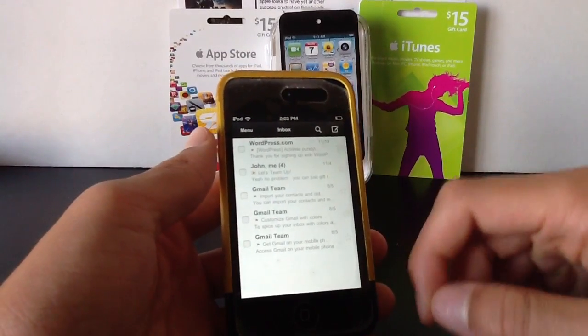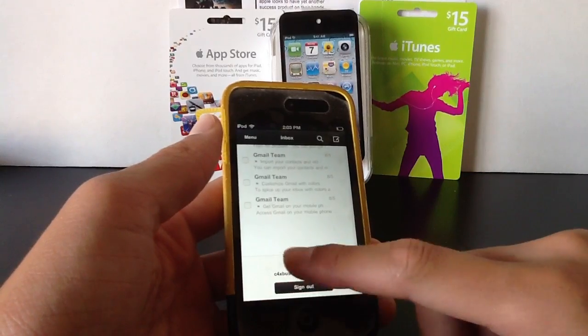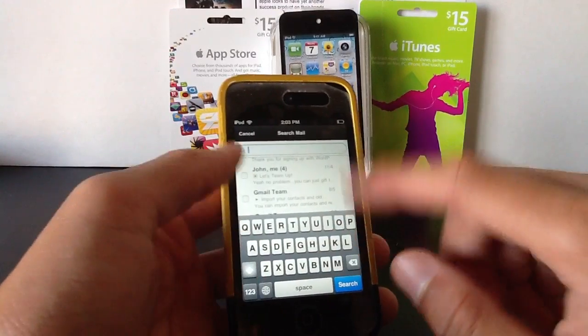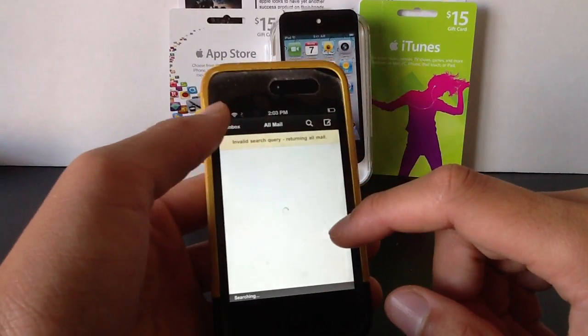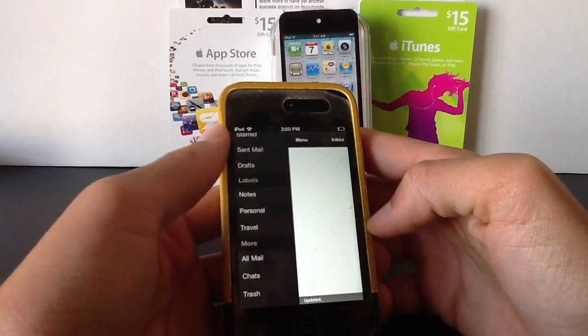So if you notice right here, all your mail will be presented just like your regular client. You can sign in, sign out right here at the bottom. Right over here, you can simply search all of your mail. So you might be searching something, your archives, or whatever you may want. There you go, just like that. Let's get it searched. Now it's going to start finding anything. I'm going to go back. Alrighty, go back right here. Alrighty, right over here, like the menu tab right here.